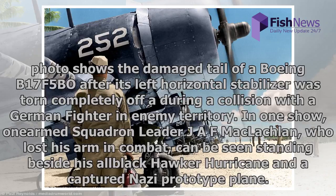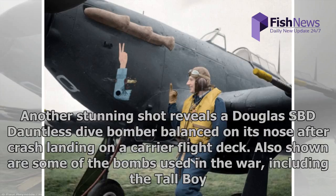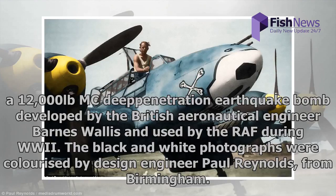In one shot, one-armed squadron leader J.A.F. McLaughlin, who lost his arm in combat, can be seen standing beside his all-black Hawker Hurricane and a captured Nazi prototype plane. Another stunning shot reveals a Douglas SBD Dauntless dive bomber balanced on its nose after crash landing on a carrier flight deck. Also shown are some of the bombs used in the war, including the Tall Boy, a 12,000 pound MC penetration earthquake bomb developed by the British aeronautical engineer Barnes Wallis and used by the RAF during World War II. The black and white photographs were colorized by design engineer Paul Reynolds, from Birmingham.